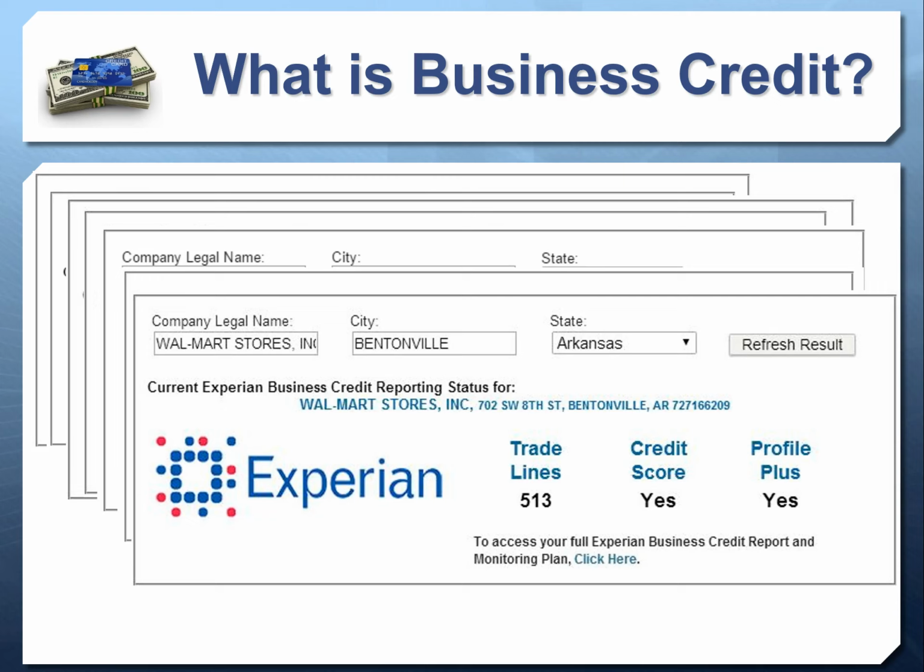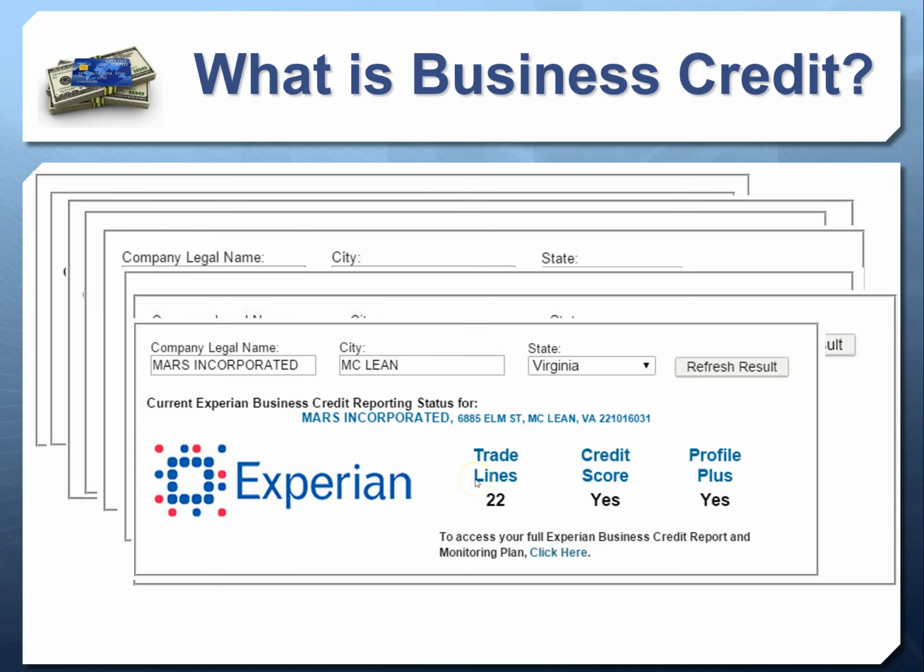Like I said, 80% of the actual money that Walmart has access to, or what they buy and put on the shelves, they're buying using business credit. This is the reason they've become the #1 retailer in the world. They're very good at using other people's money to grow, which is why they have 513 trades. Here's Mars Incorporated. They make Mars bars, with 22 trades.